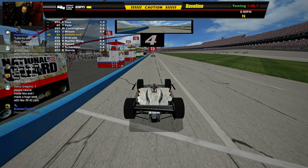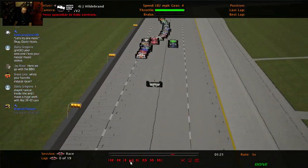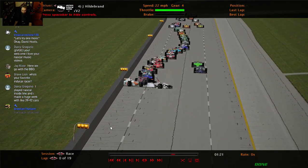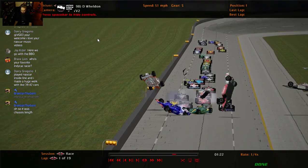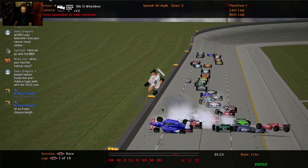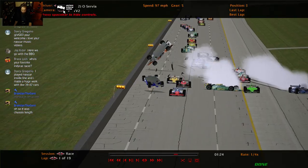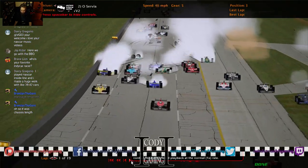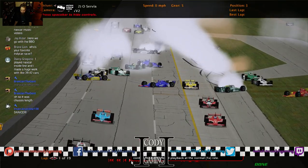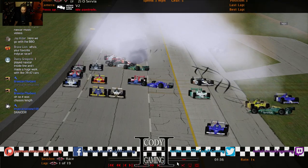The pace cars in turn. What are the odds of that? Once again, it was Weldon leading the train, so I took him out first. Then everyone just piled in from there. Bouncing up off the top of the wall. Who was that in the blue car flipping? Oriol Servia. Holy cow.